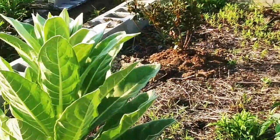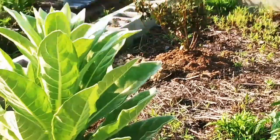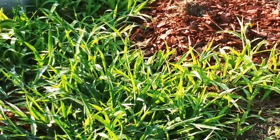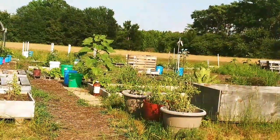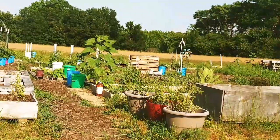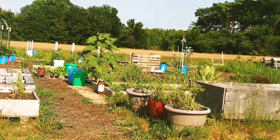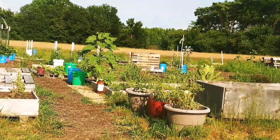And my mullein. And more azaleas. I think that's an azalea too. These are also azaleas. And then there are my Pilcervesi, my Cherokee purple, and then another, I think that's an orange bell pepper that's in that third grade container.